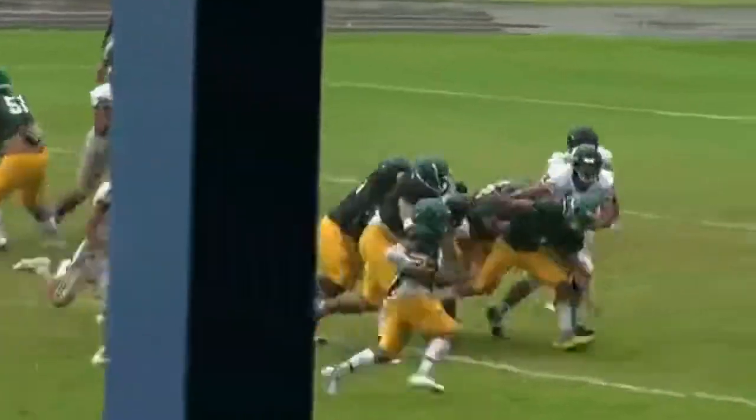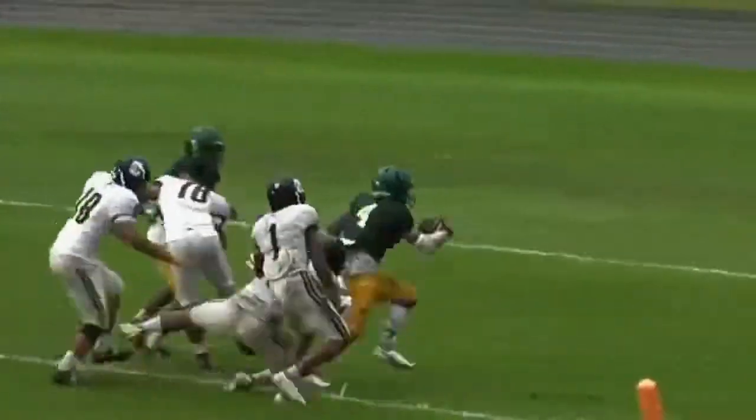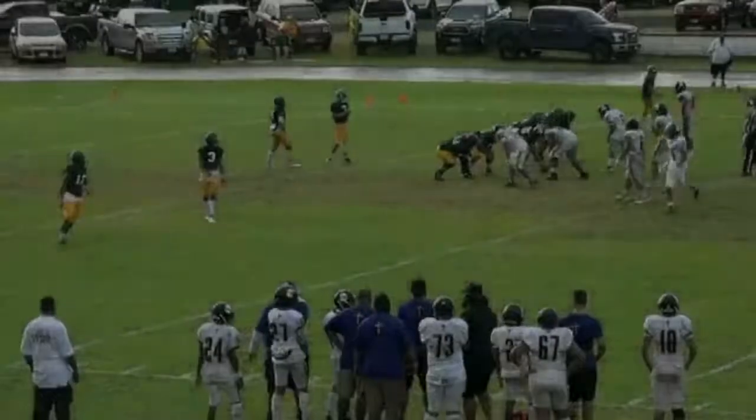Backfield toss to Faga. Faga working the near side. Flag comes out. Faga still on his feet. He's in the end zone. He's got the touchdown.